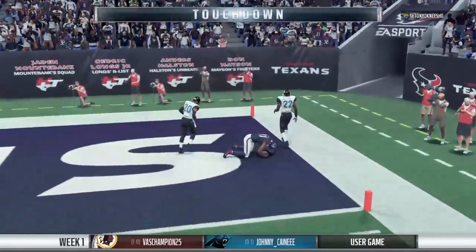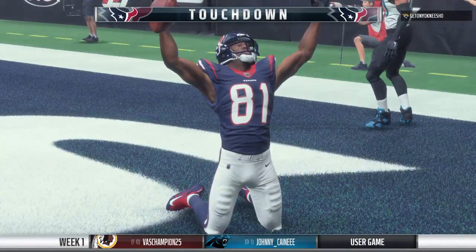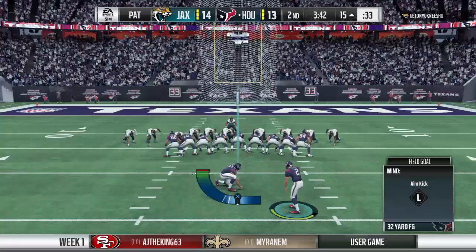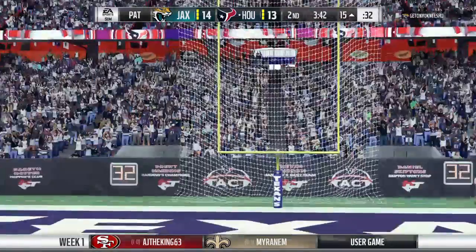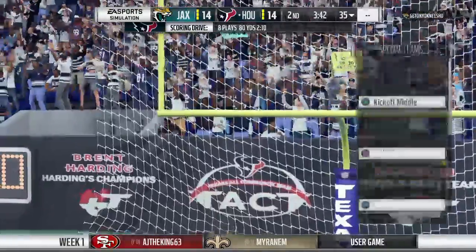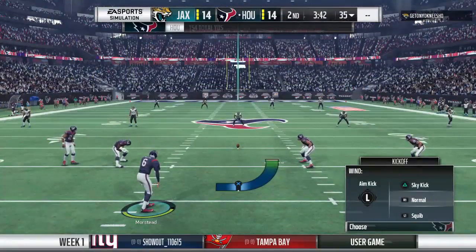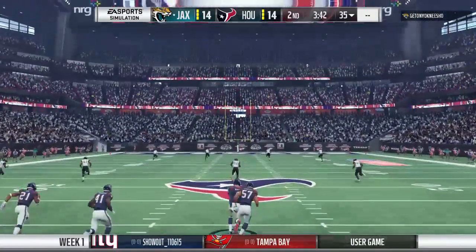And that is caught. Touchdown, Texans. Quincy Enunwa, a 24-yard touchdown. And the Texans are an extra point away from tying this football game. And we've got a good one brewing. We're all knotted up at 14. So a tie ball game here as the kick's away.